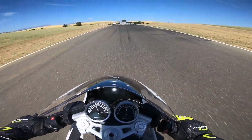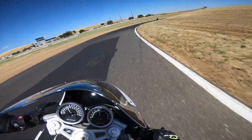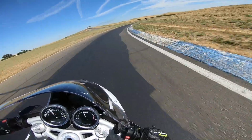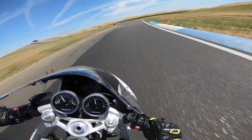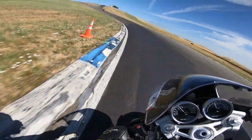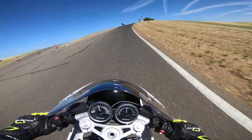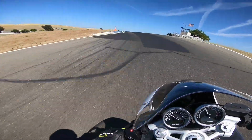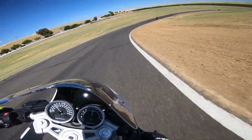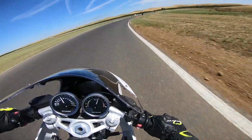Ooh, it's got a little pickup. Sorry guys, I'm just really trying to concentrate, trying to get the feel for this, get some heat in the tires. These are not my normal tires, but realistically, the feel of the bike is actually crazy. And the suspension doesn't feel bad, a little wiggly right there.